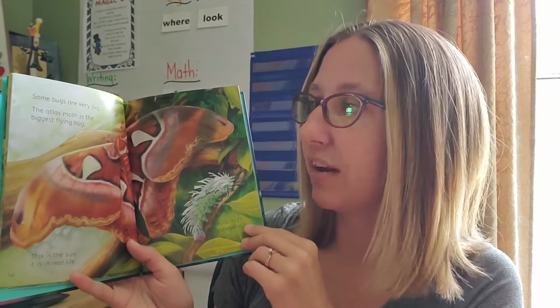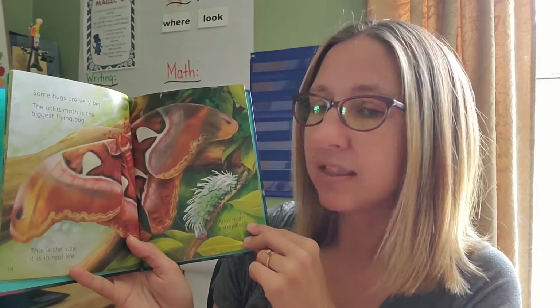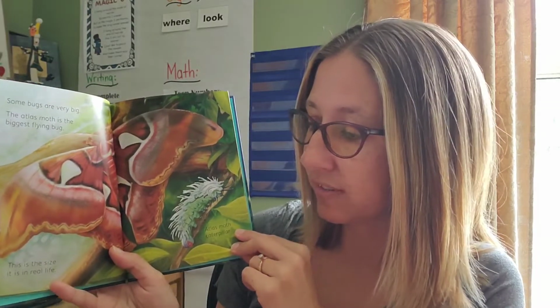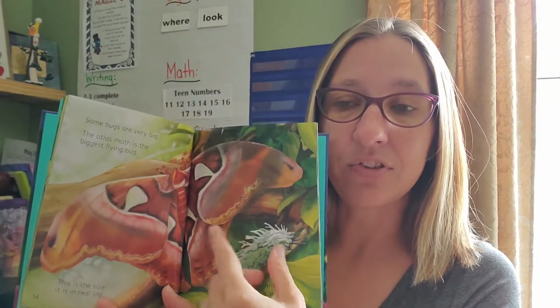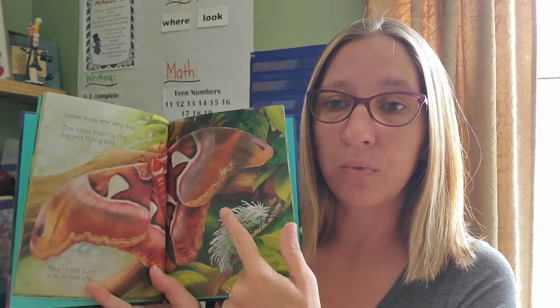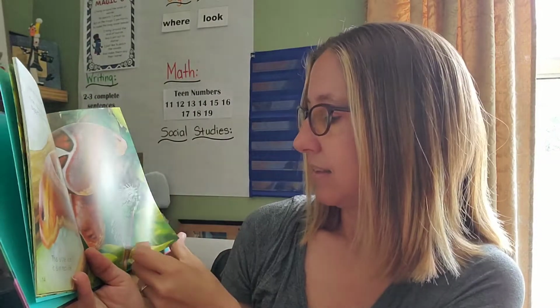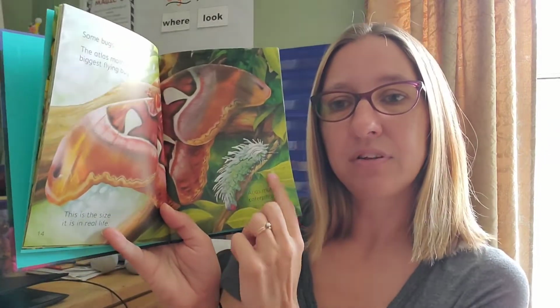Some bugs are very big. The atlas moth is the biggest flying bug. This is the size it is in real life. So if you saw one of these in real life, it would be this big. That's pretty big, right? And then this is what the caterpillar looks like.